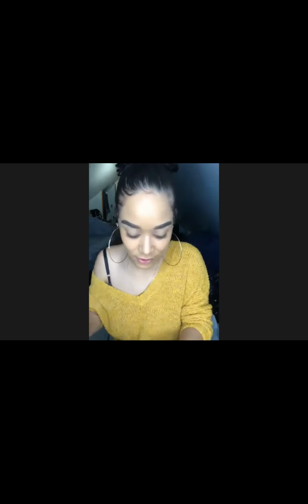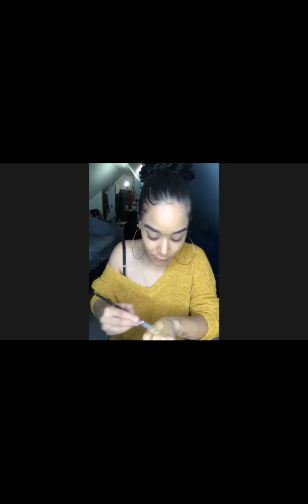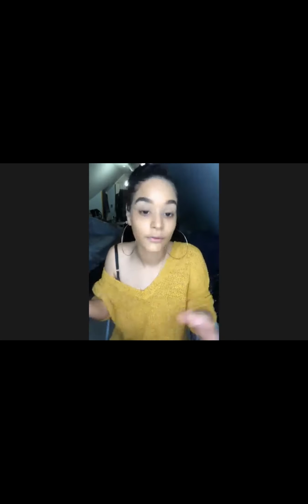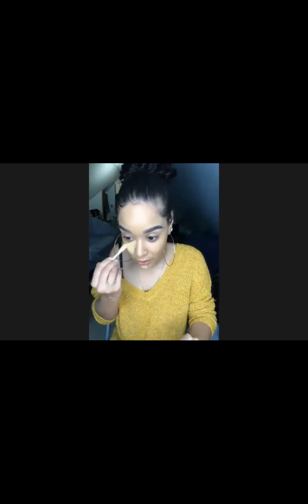Alright guys, now I go in with the concealer shade, just about 2 shades lighter. I like the brightened look. I really just like looking glowy and healthy, if that makes sense. It's a perfect everyday wearable look to wherever you want to go. So I love to start off under my eyes.